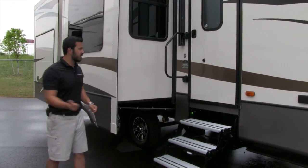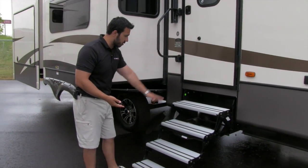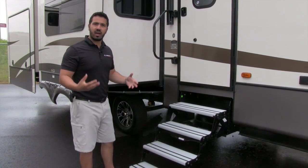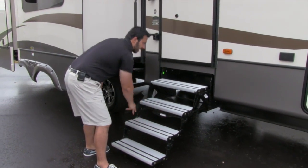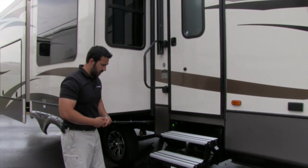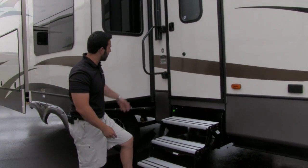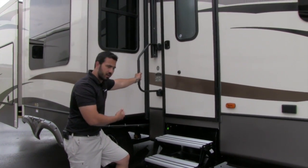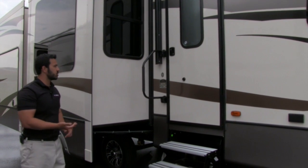Speaking of getting into your Montana, it can't be any easier. You have 4 steps here. They're going to be all aluminum, so you don't have to worry about rusting out on you. Also, you have rubber strips on each step, which is going to help you get grip. So whether it's morning dew or it's raining, you don't have to worry about slipping on there. You'll also see a grab handle, so from the first step all the way into the last one, it's nice and easy to climb into the coach.